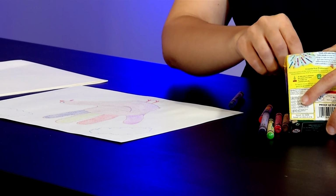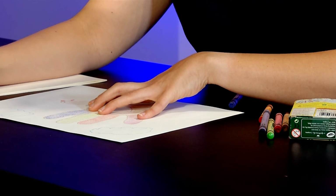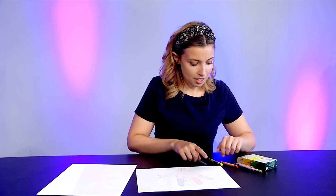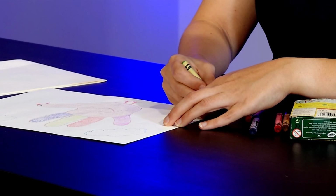Speaking of the sun, we should also draw the sun in the corner. I bet Mr. Turkey would really like that. I'm gonna color in our sun with this nice bright yellow. Ooh, our turkey looks happy already with this choice. A nice sunny day. Now, I'm gonna draw some grass.